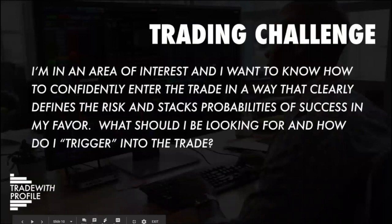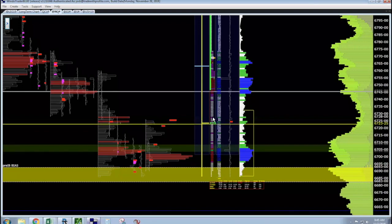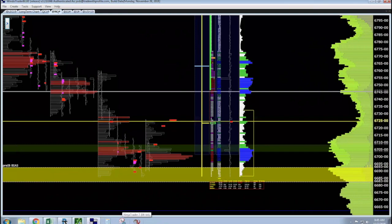Let's see here. They're almost there. 25, 24. What do you mean by almost there? Again, look here at the profile. See how they're working to clean up these single prints. So that's a form of opportunity.